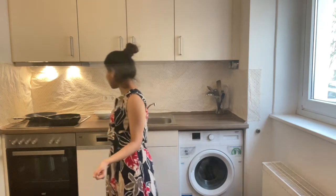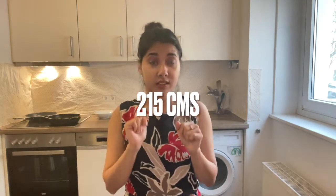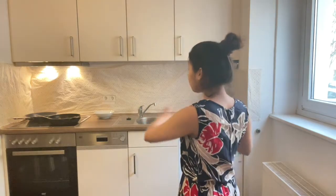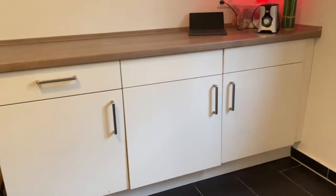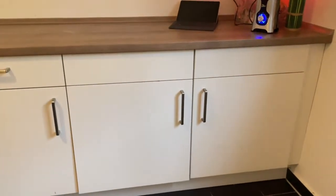I don't remember how many centimeters this one is, but I'll put it somewhere here, so that you will get an idea if this top is enough for you, if the slab is enough for you to stand there and cook. Also I'm going to show you the other side of my kitchen. So this is the other side of my kitchen. Here also I got a lot of cabinets to store everything. Here basically I store all my plates, cutlery, and crockery.